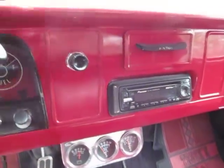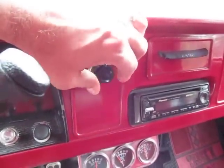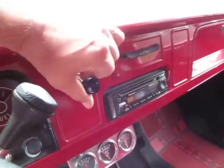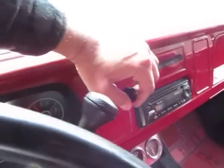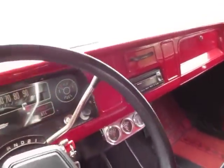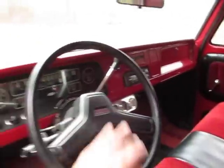As well, the fan works. Oh, I don't have the key on all the way. But anyways, the fan does work. You can't hear it because of the electric fan working. I don't believe that the horn is working.